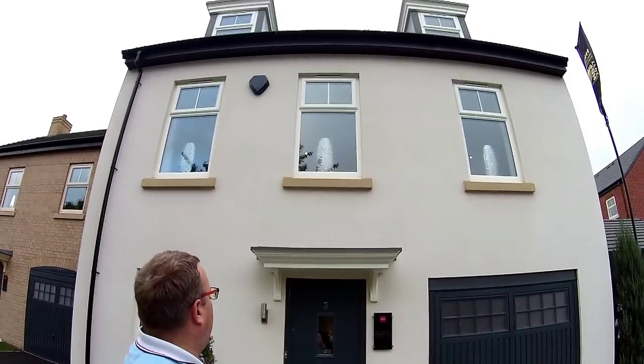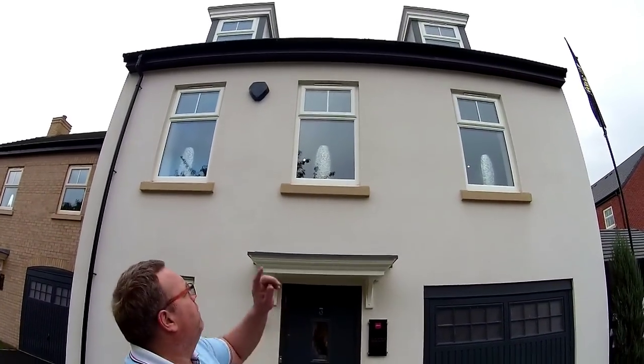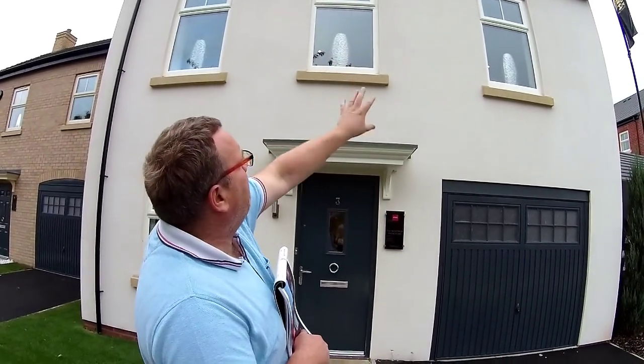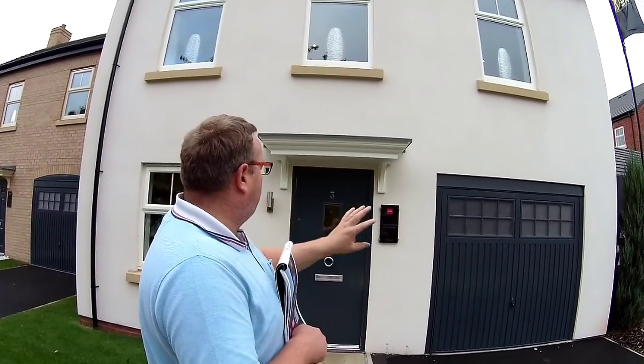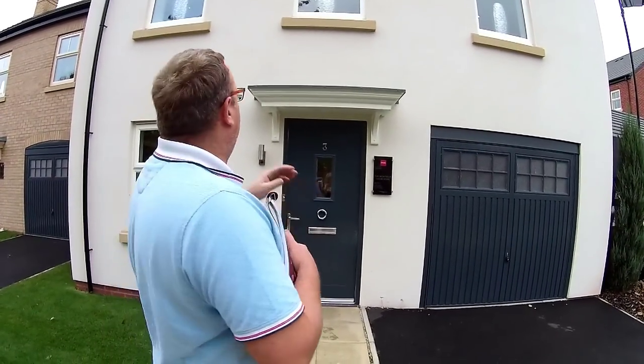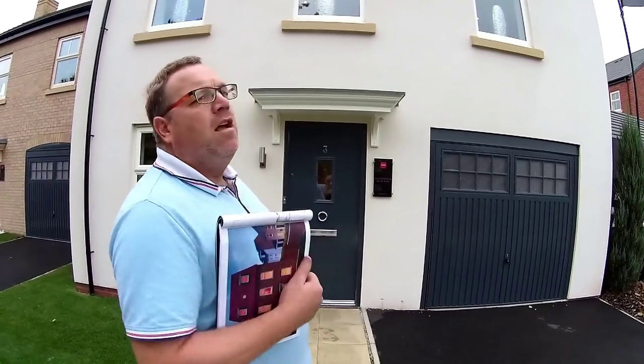Definition by Strata Homes. Now this is the last of three show homes we've had a look at, and this is the Montreux. Now look at it. Four bedrooms, three storey, beautiful white crisp render. Look at those big windows, that lovely graphite. We've actually got our front door painted in that colour. Beautiful looking house. Let's go and take a look.